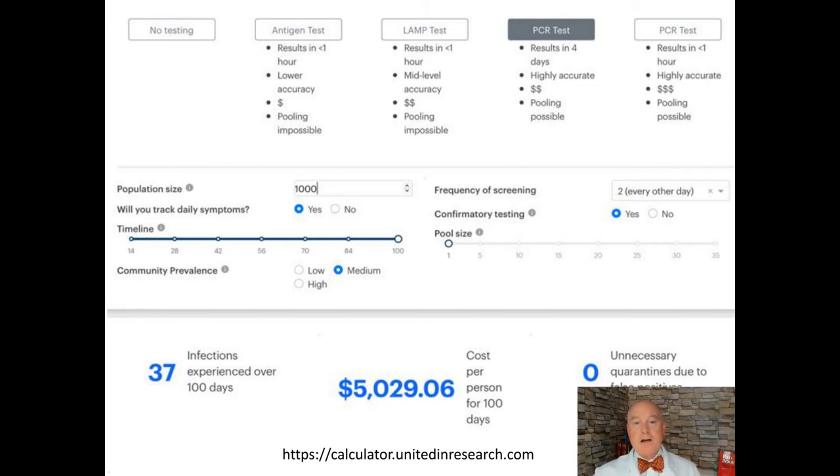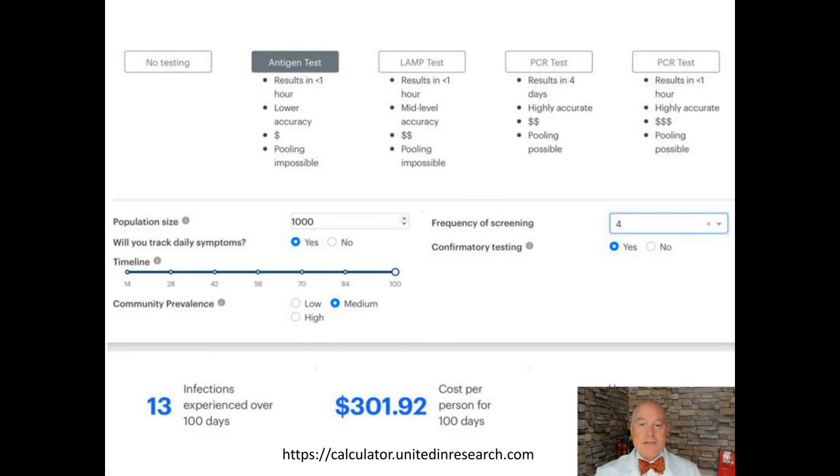I initially wanted to do a PCR test every other day. You're telling me in the movie industry, they're doing one every day. Well, what about a different scenario where we say, why don't we do an antigen test? Let's do that antigen test every 4 days for 1,000 people for this period of time. You can actually go ahead and look at the number of infections. You can look at the cost per day.